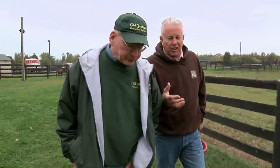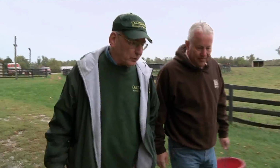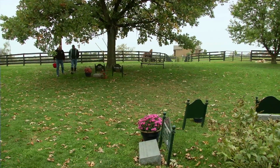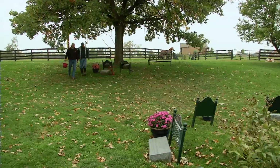What's the cumulative earnings of all the horses you have? It's just over $90 million. Wow, so that was just the horses you have. That's right. And if you count how much they generated as breeding stallions in the breeding shed, it's over $1 billion. This is our cemetery, Rodney, and this is where the final stop for these horses.